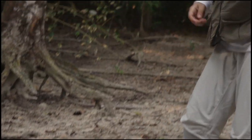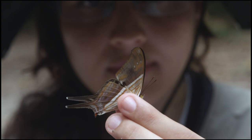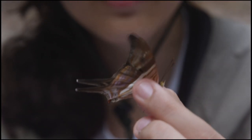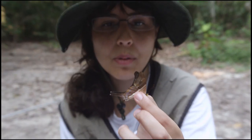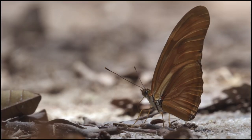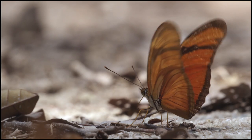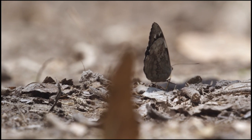Researcher Luisa Santiago spends many months in the reserve to observe this beautiful and diverse group of rainforest insects. This one is Marpesia chiron, or chiron daggering in common name. It's probably the most common butterfly here in the Salero. Salero is Portuguese for salt lick, and butterflies also need their minerals. They need salts for their metabolism. And so they search for these salts in the ground, just as the peccaries do.